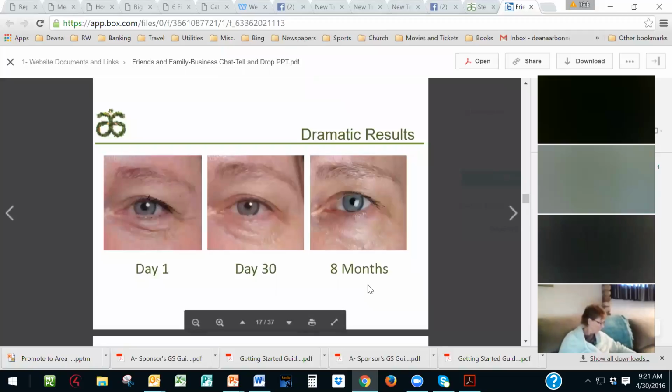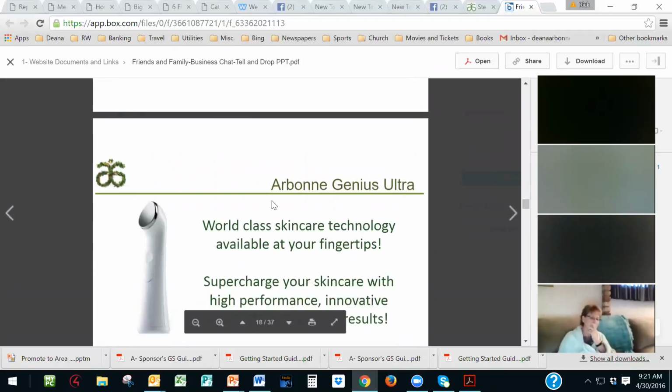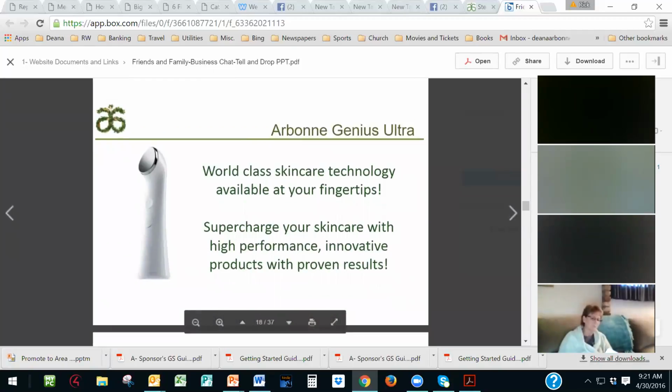It's amazing. But what if you could take the kind of results that we're getting with our anti-aging line and you could just absolutely speed it up? Well, that's what Arbonne has done. We have always been the leader in skincare technology. And now we have entered the skincare devices. And that industry is at 1 billion currently, and is projected to be 1.6 billion within the next 3 to 4 years.